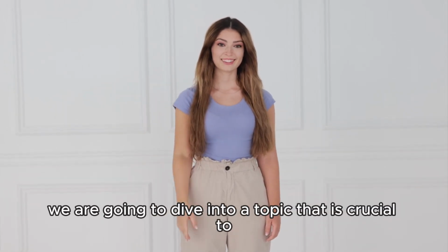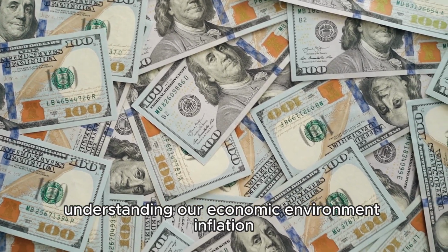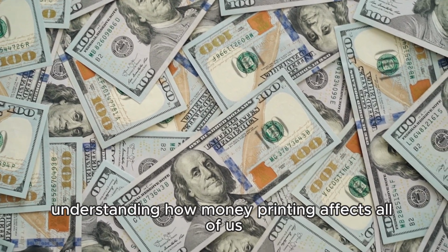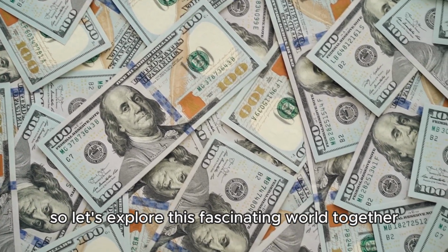Today we are going to dive into a topic that is crucial to understanding our economic environment: inflation. Increasing your financial intelligence starts with understanding how money printing affects all of us. So, let's explore this fascinating world together.